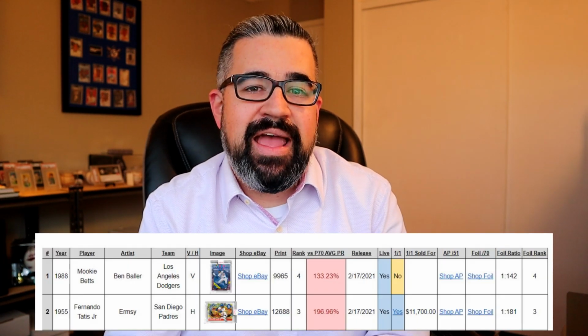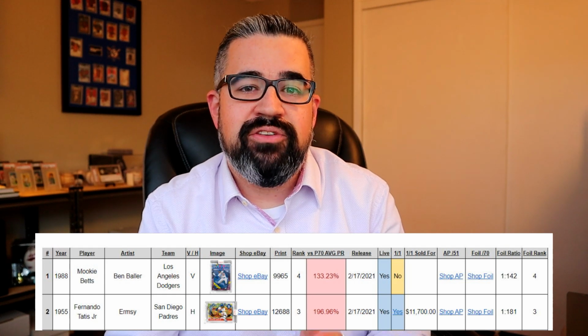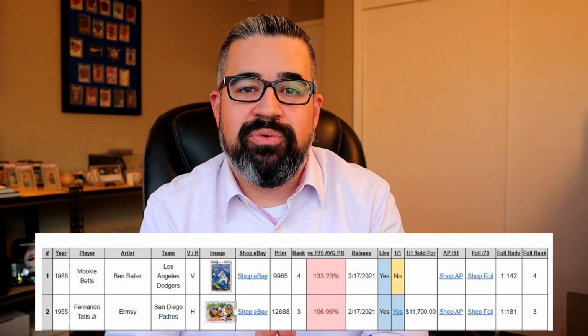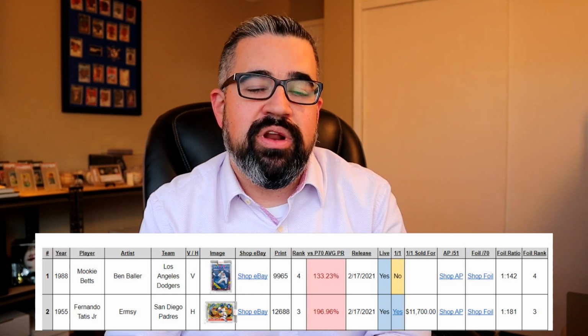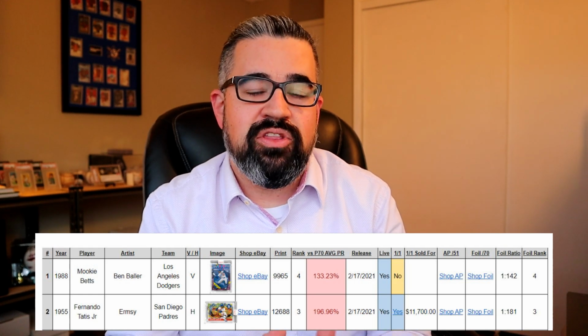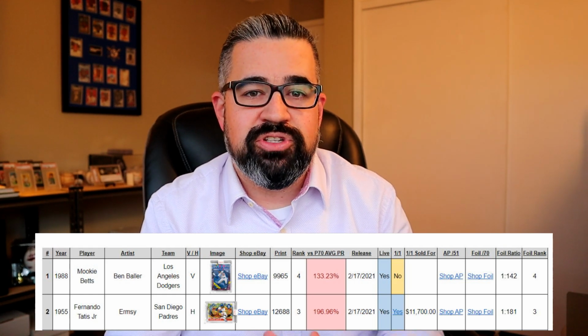And over the weekend, I made the checklist even better for everyone to use. I went ahead and added images to the checklist. So now the checklist has every single piece of data you want on it. It also has shopping links for eBay when it comes to the base card, the foil card, the artist proofs. Everything you need is on the website. But I'm pretty sure we're not here to all talk about checklists, but we are here to talk about the numbers that are on the checklist.